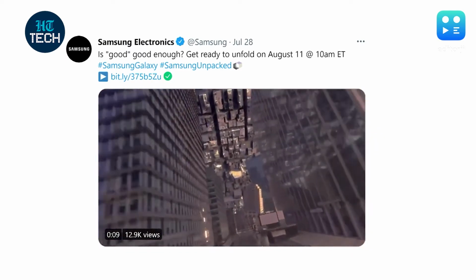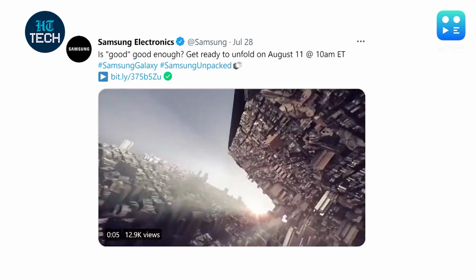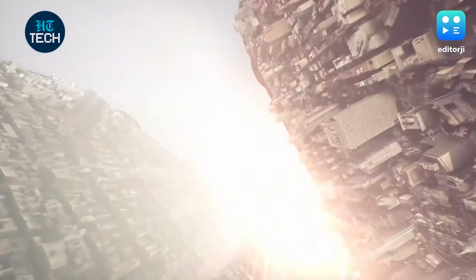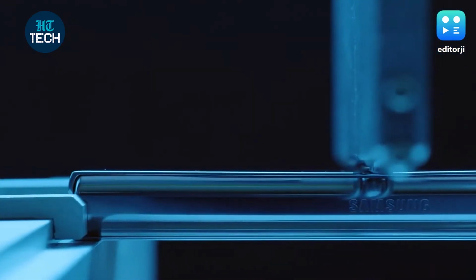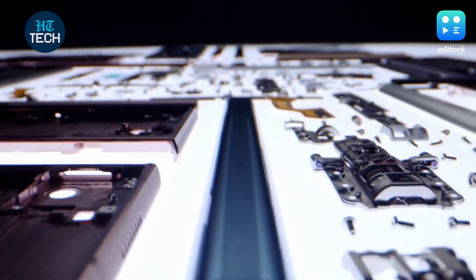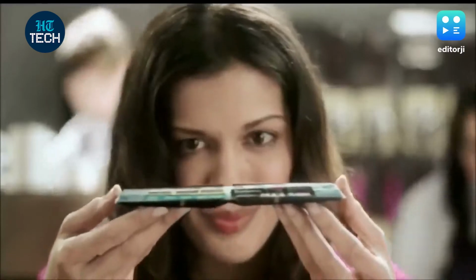On August 11th this year, Samsung is expected to introduce a new range of foldable devices, likely the Galaxy Z Fold 3 and a redesigned Z Flip clamshell. With Samsung's history of innovation, let's go through the firm's journey with its foldable devices and everything we've seen since those first few concepts.